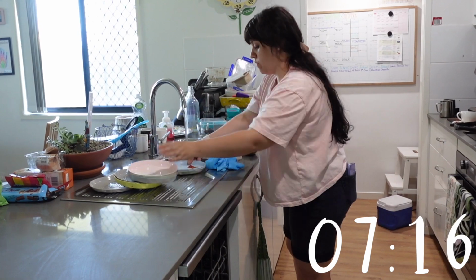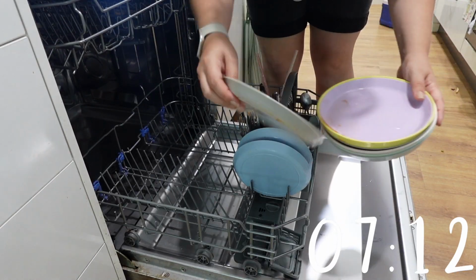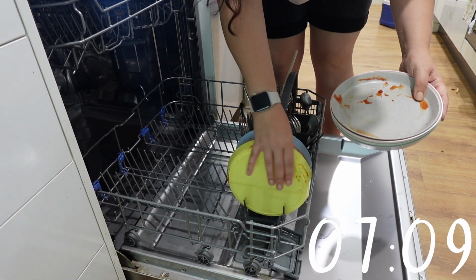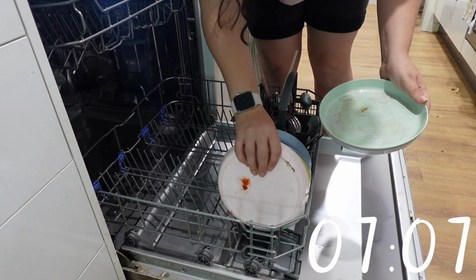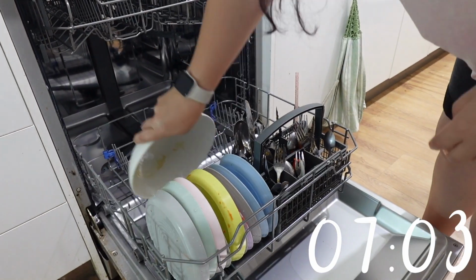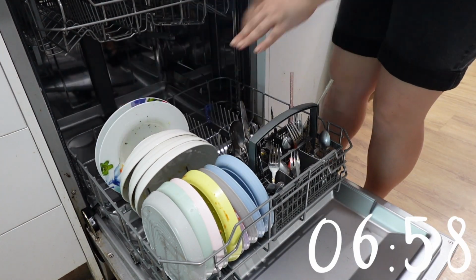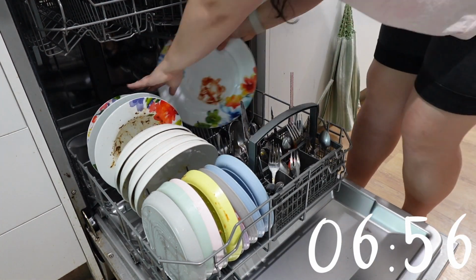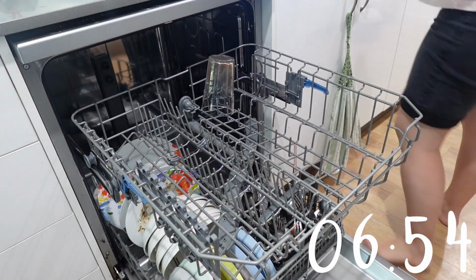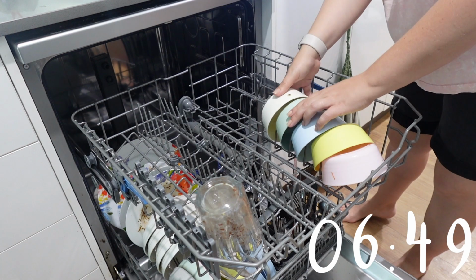Knowing that this was going to be a really full load, I wanted to make sure that I gave the dishwasher a fighting chance, and I did just a very quick rinse off, especially because some of these plates were from a while ago. I thrive off the challenge of stacking a dishwasher. I think it's my love of Tetris, but I find it visually pleasing to see a dishwasher fully packed up.